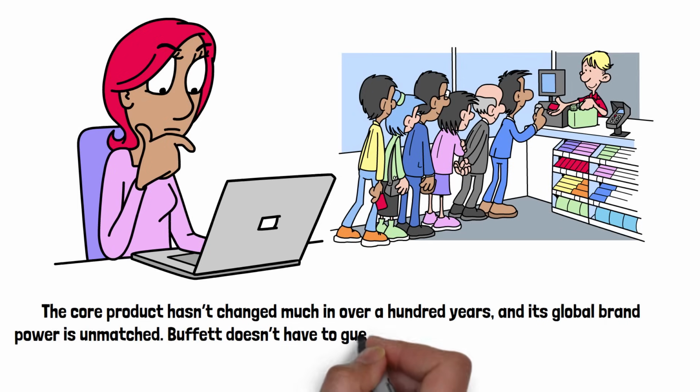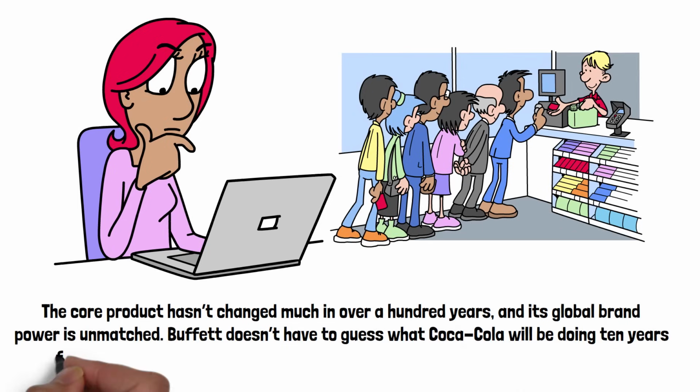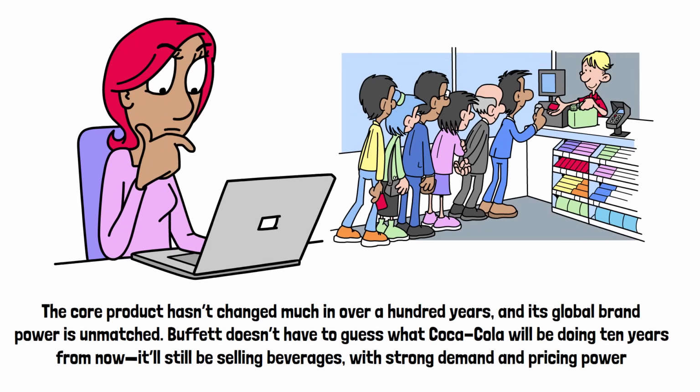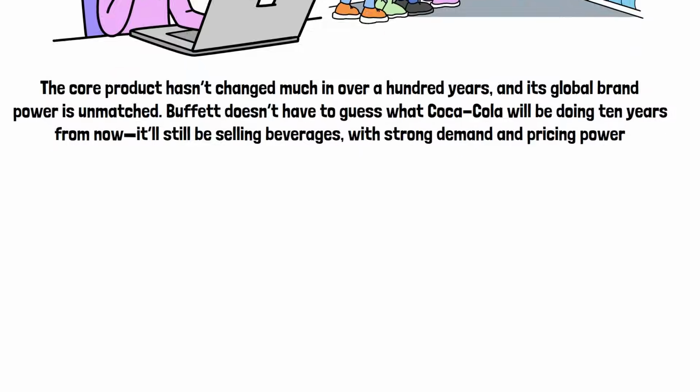Buffett doesn't have to guess what Coca-Cola will be doing 10 years from now. It'll still be selling beverages with strong demand and pricing power. That kind of business is firmly inside his circle of competence.